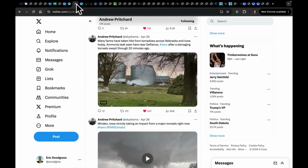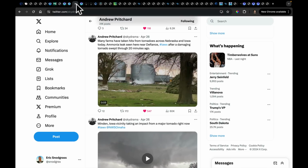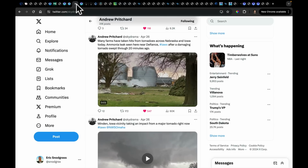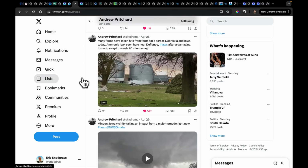I have so much to learn from him and his experiences here. But while he was out checking on a lot of Nutrien's facilities, while he was taking this weekend to go observe these storms in the plains, you can see that he ran into some very interesting stuff here. This was in Defiance, Iowa, some of the tornado damage.